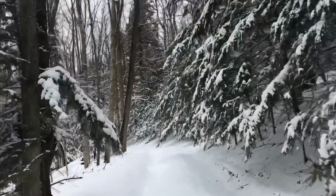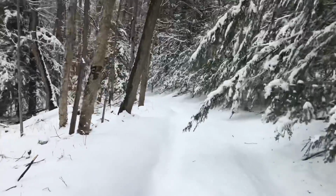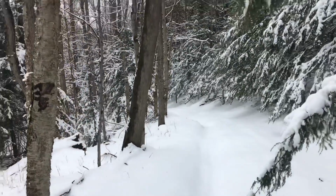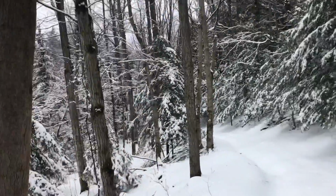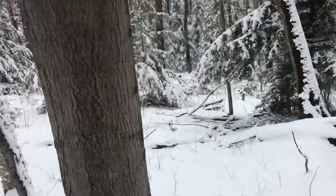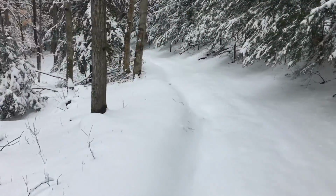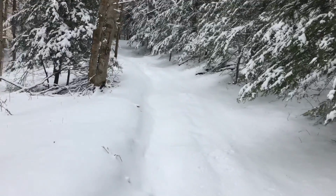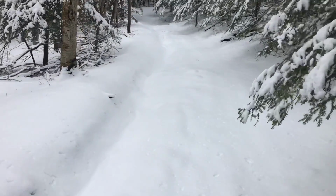Crazy. You can definitely tell it's back in the negatives. We've had plus 10 for a couple days straight, and even had positive temperatures in the nighttime. But now we're right back in the negatives. It's cold, dumping snow. It's all fresh. No idea what's underneath this. Kind of descending down.